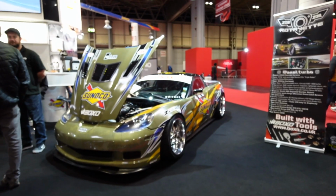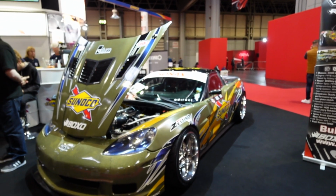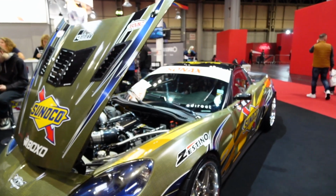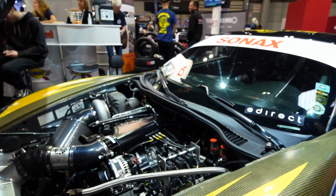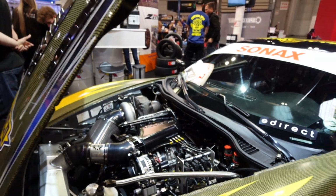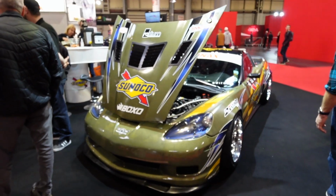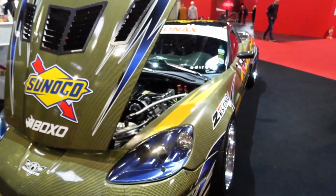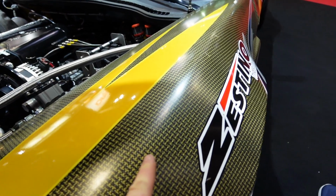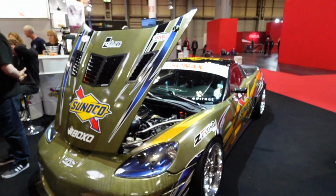So here's another car we've seen at Goodwood Festival of Speed. This put on a great show when we last saw it. Crazy 2006 Chevy Corvette with a Mazda 20B triple rotor engine in it. I think it puts down about 800 brake horsepower to the wheels. Really, really nice build, and again, full carbon Kevlar body. This thing's crazy. Hopefully we'll see this again at Goodwood.